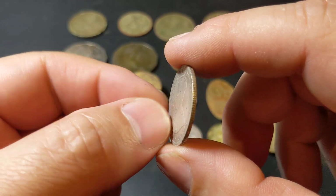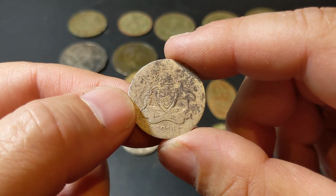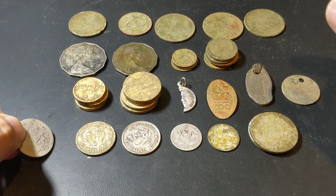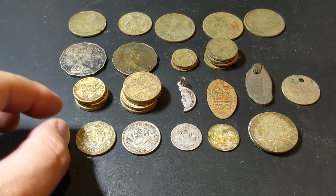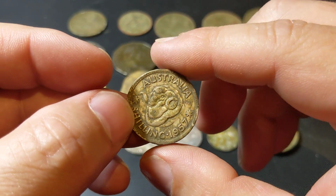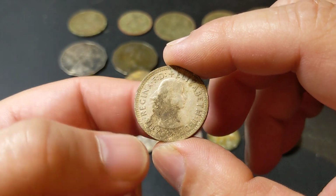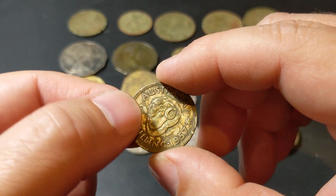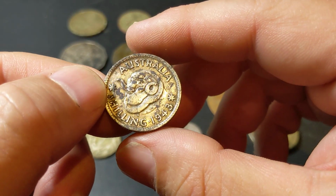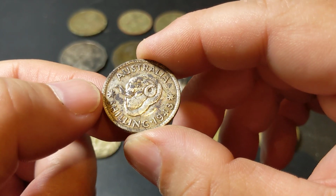So here we have what was this one? This was a shilling from 1914. So I was very happy to find that. And once again, these don't have any significant value. You might get a few dollars for them in this kind of condition. A 1957 shilling. So the ram's head, which is always a favourite of mine. So anything with the ram's head on it. This one came out of the ground quite nice as well. So that's a 1943. There we have that one.